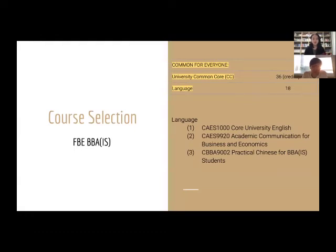I got an exemption from this course, because I have a 5 in AP Language and Composition, so I was qualified for the exemption. After I got exemption from this, I instead had to take 1 more free elective, which I'm going to talk about later in my presentation. The second one is Academic Communication for Business and Economics.